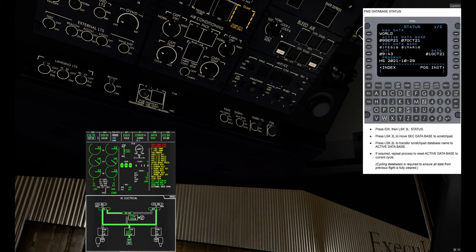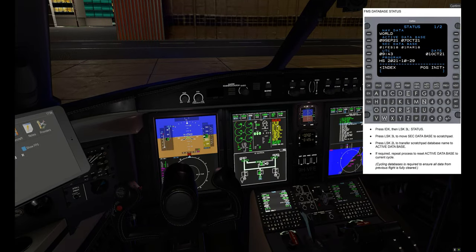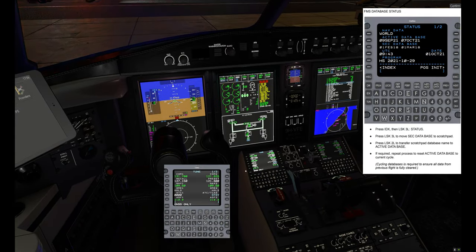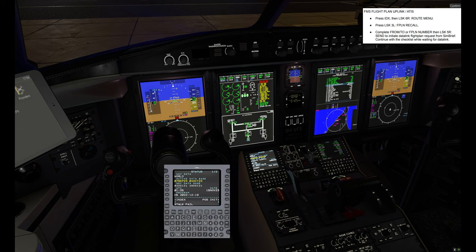Tested. FMS database status. OK. For the FMS database status, we have to make sure that it's up to date. I believe ours has not been updated, but the time disparity is not so significant, so we'll just pretend that it's been updated. Let's cycle the databases just to make sure that we fall back onto the most up-to-date version, dated October 2023. Cycled, checked.